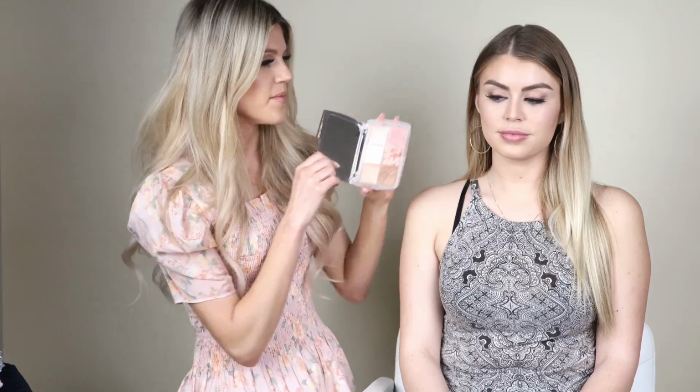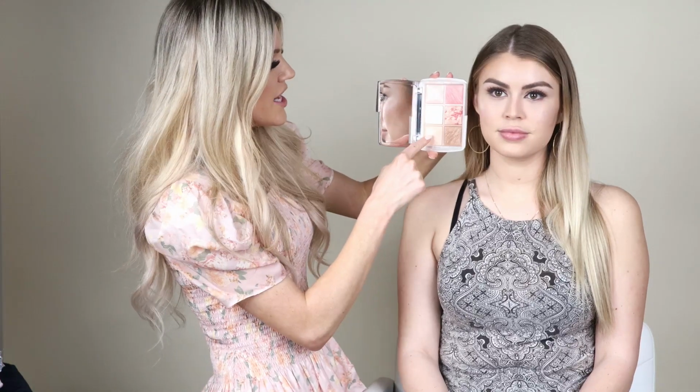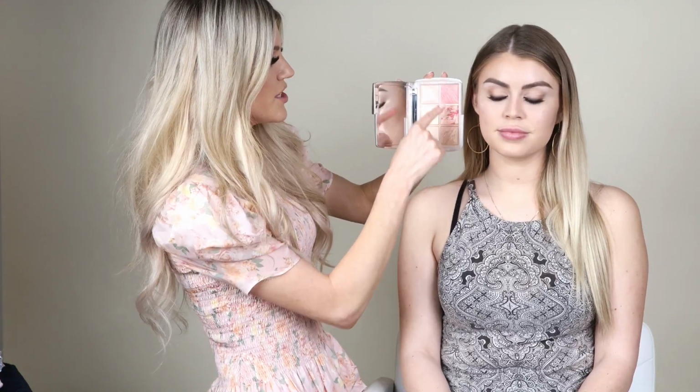Okay, I got the Hourglass Ambient Lighting. This is the Ghost palette. I'm going to hold it by Mckenna's face again so the main camera can see. I love Hourglass highlighters and bronzers. I have the Ambient Lighting palette, but I got this one because it has your highlighting shades and their finishing powders. It has a bronzer and blushes.